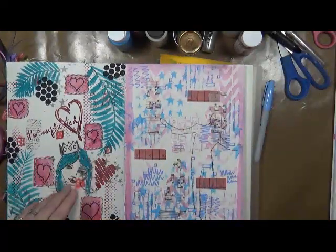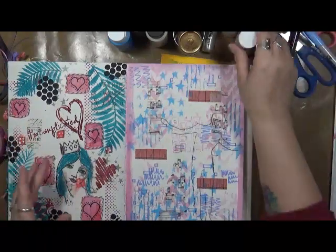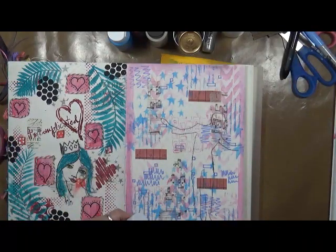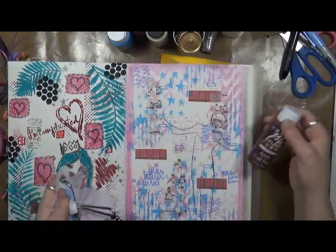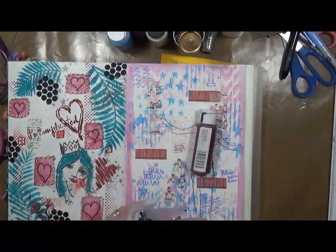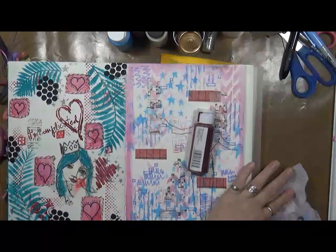Now, I was thinking about it. I don't really want to paint it black because most silhouettes are black. Well, that's not what I'm going to do. I'm actually going to paint it this wine color and white. So I'm going to use the wine and the white.